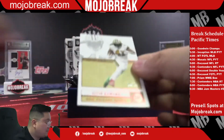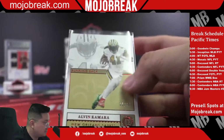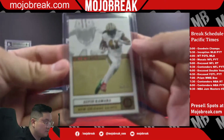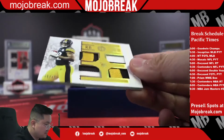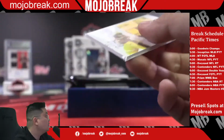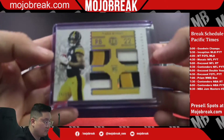Alvin Kamara, red parallel base, first off the line for the Saints, 6 out of 15, New Orleans. Saints. Najee Harris, quad patch Steelers, 15 out of 15, Pittsburgh. Najee. It's going to be Steelers, Hoff, Scott, quad patches.